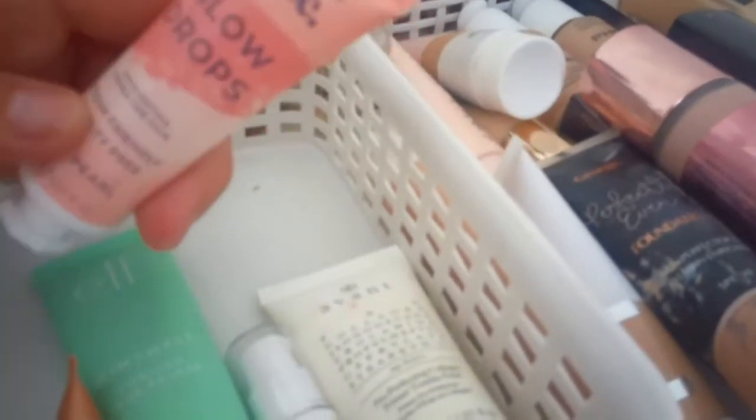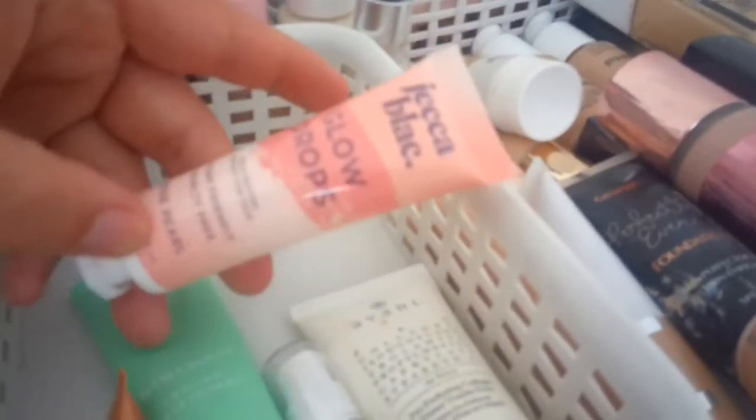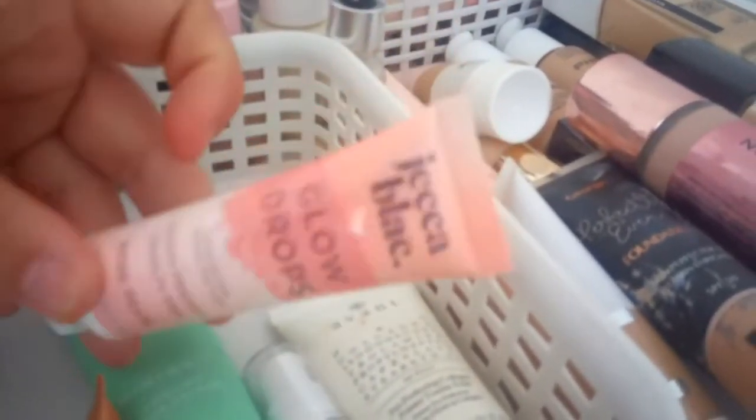Next is this from Jetta Black. This is the Glow Drops, the highlighting primer for your face. This is vegan and cruelty free. I got this from a Glossybox. I've used it once or twice. It's not too bad. It definitely gives you a glow on your face, but as an actual review, I don't really know too much about it to say if I like it or not.